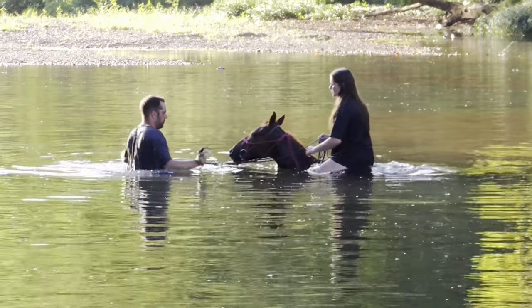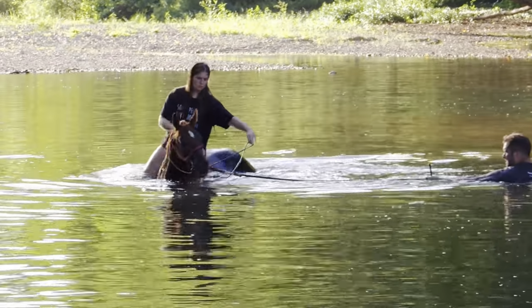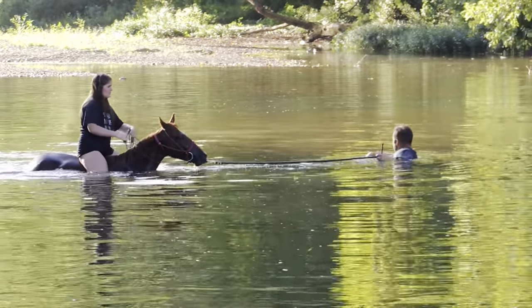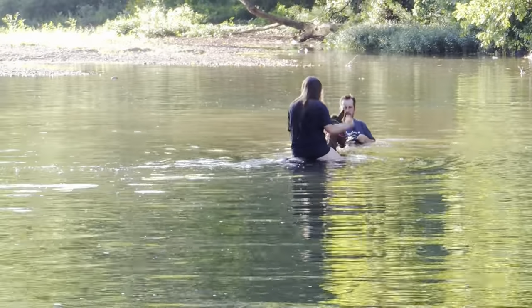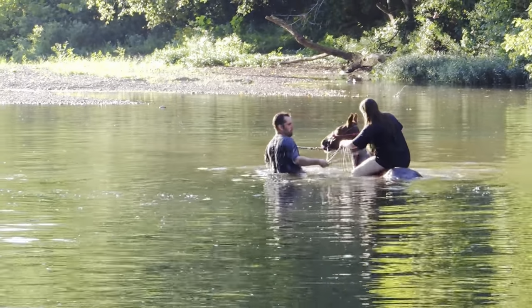The horse also will know you're having fun, and your attitude, with your confidence and just doing something enjoyable with the horse, they'll perceive that, and they will start having fun too. They look forward to this water. And in the summertime, when it's really hot, it probably just feels as good to them as it does to you.